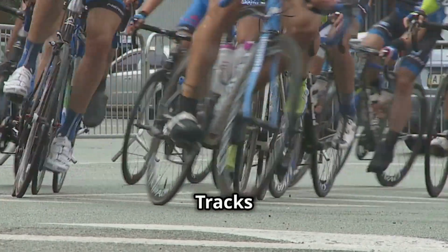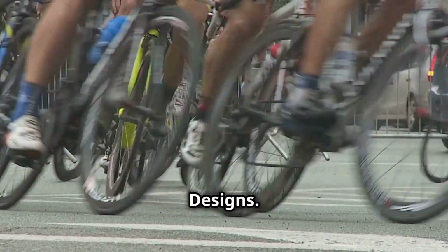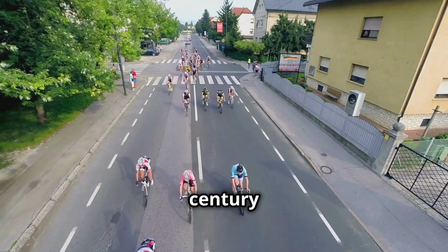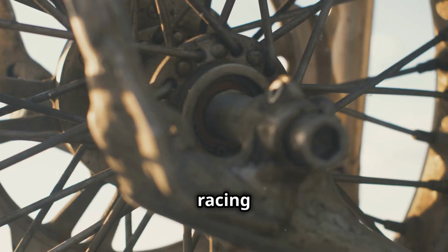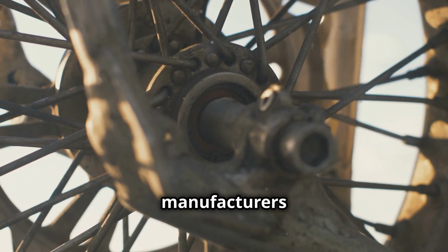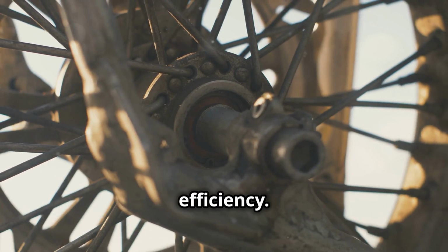Section 8. From tracks to trails, the rise of bicycle racing and specialized designs. The thrill of speed and competition has been intertwined with cycling since its early days. The late 19th century saw the emergence of organized bicycle racing, both on velodromes and open roads. As racing gained popularity, it spurred technological advancements, with manufacturers constantly seeking to improve aerodynamics, weight, and efficiency.